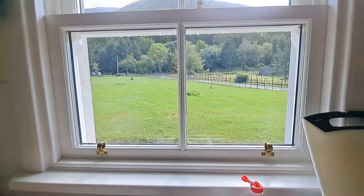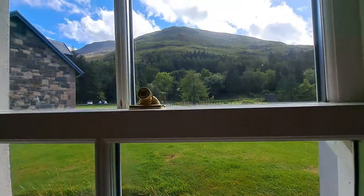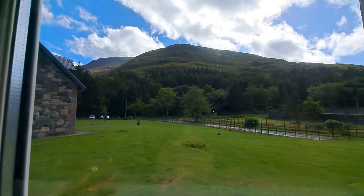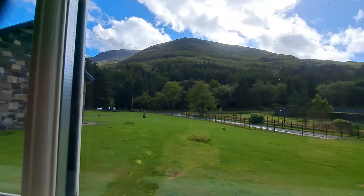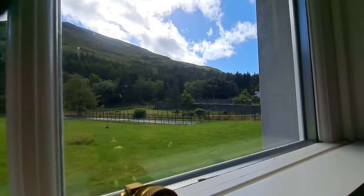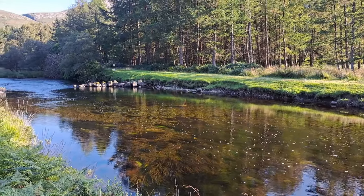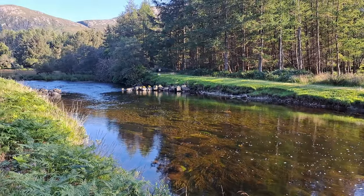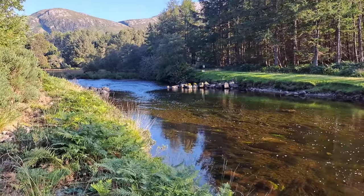This is a view from the kitchen window of the cottage. I don't think that's Benmore, but it's one of the mountains in front of it. Absolutely, completely and utterly stunning. Forbidden territory. Again, the river bar. Lovely pools, but looking a little bit thin at the moment.